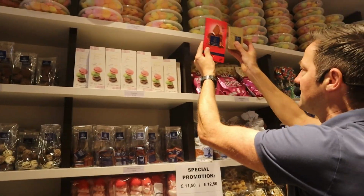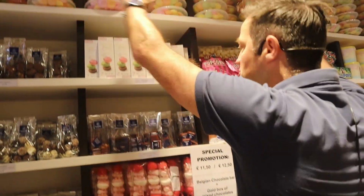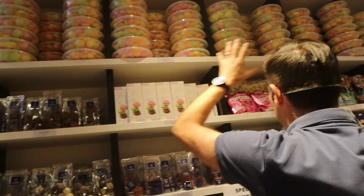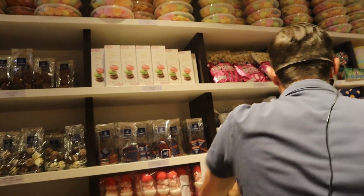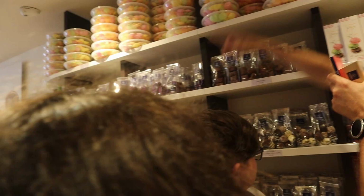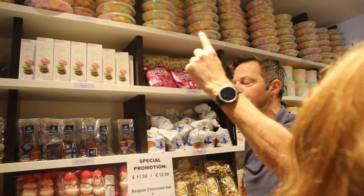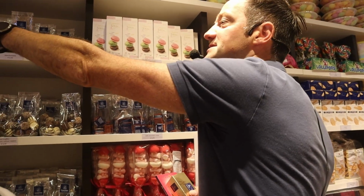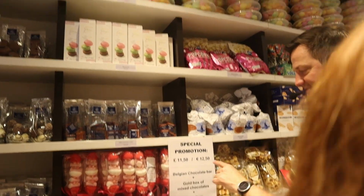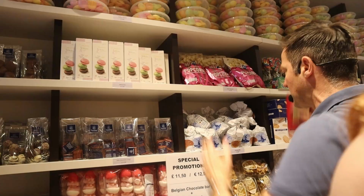When you take the deal, the block and the box, you got an extra item. An extra item on this wall. Sauces, macaroons, popcorn, stroopwafel, Belgian waffle, lollipop, candy floss, chocolates. It's anything on the wall, boys and girls, except one item. The beer on the corner, boys and girls. Too young for the beer. What is the price? €12.50. A bar, a box, and something on the wall.